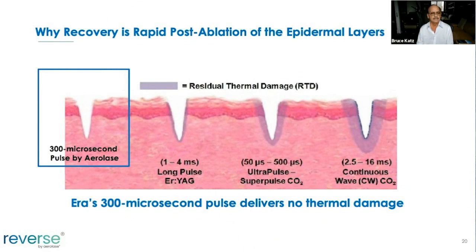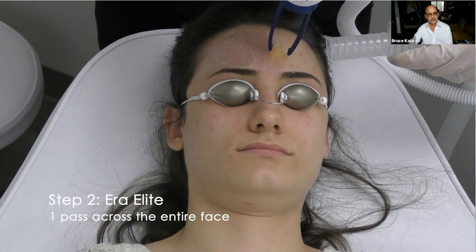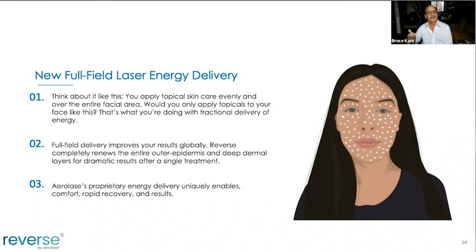And here you see a comparison on the left where we have the Era ablative effect, very short pulse, nice clean ablation, compared to long pulse erbiums where you have more residual thermal damage, and even more so with the ultra pulse CO2 and continuous wave CO2 as well. And basically with the Era Elite, we do one pass across the entire face. And if you think about it, when we use topical treatments for skin care, we treat the entire field, not just doing fractional delivery.